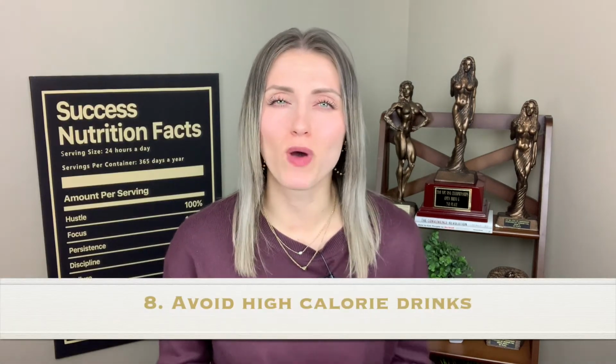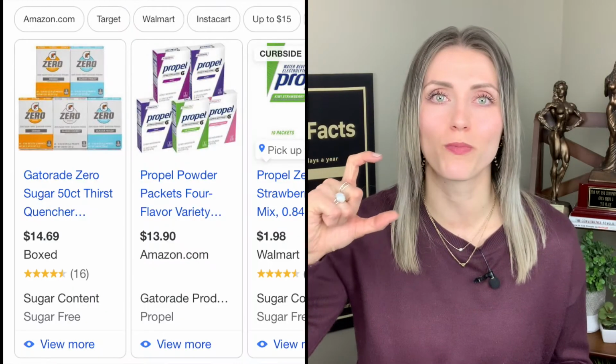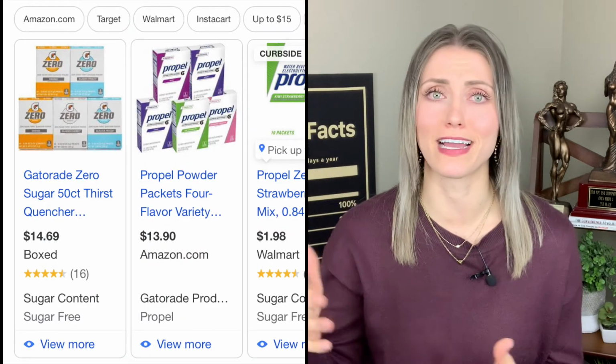Number 8, avoid the high calorie drinks. You'd think this is self-explanatory, but people, America, stop drinking your high calorie drinks. Holy smokes, I just said calorie twice. Just drop the drinks, okay, you guys? If you need to, bring your own little packet that's low calorie, like 5 calories or less, and you can dump it in your water. Ask for a sparkling water, make it a little more fancy. Even get a water in a wine glass. I've done that before. Do what you gotta do to eliminate those high calorie drinks.